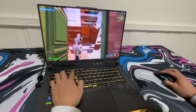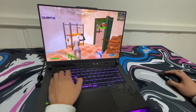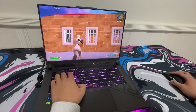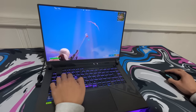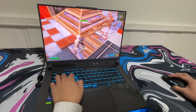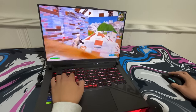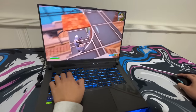What is this guy doing? Okay, free kill. I'll take that. Okay. Let me come up and actually fight this guy. This guy's actually annoying. Oh my, oh my, you're dead. You're actually dead. I'm not even gonna lie, bro. I'm not even gonna hold you. There we go. Who is this guy fighting?